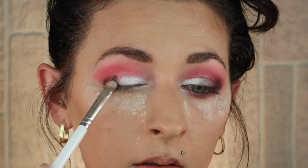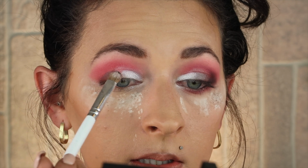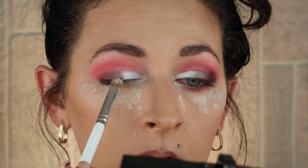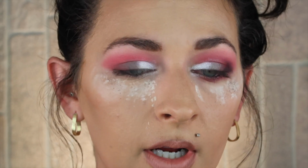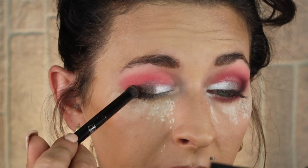All right, so once that's packed on, I'm gonna grab a little bit of Spiraling. I just pick it up on the other side of my brush. And then in the center between, like, to meld the two together, I'm gonna grab a tiny bit of Sleep Paralysis. Okay, and then the outer edge, I'm gonna grab just a little bit of my Rides here, which is the dark black.